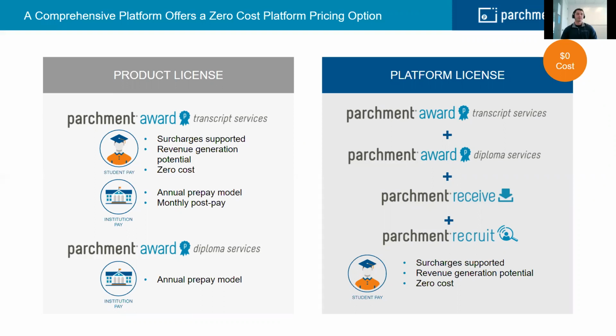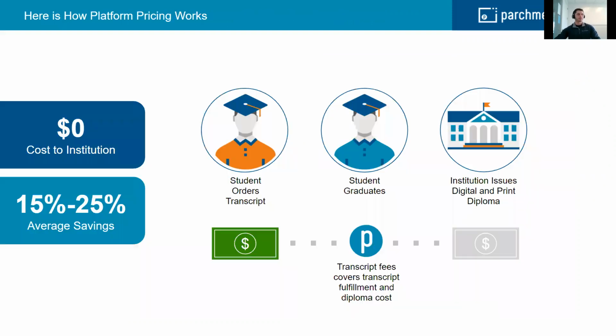In that case, we offer a prepay model where the institution has the option of actually covering the cost for students. And for transcripts, you can do the same as well if you don't charge students for transcripts today.